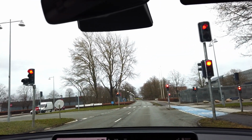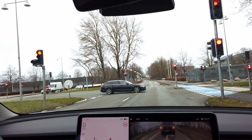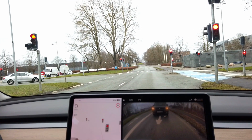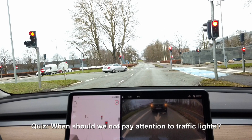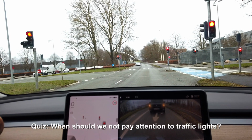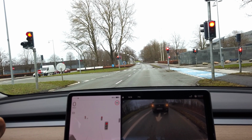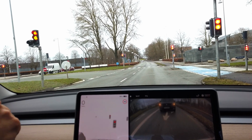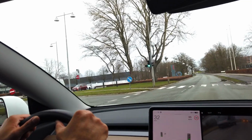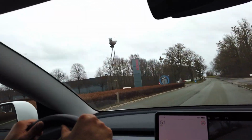Suddenly a traffic light is there after you just did a right turn. Okay, still be paying attention to traffic lights. When should we not pay special attention to traffic lights? Yeah, so in traffic we don't have that much time to think, but you can say no to traffic lights special attention, if they are not working.